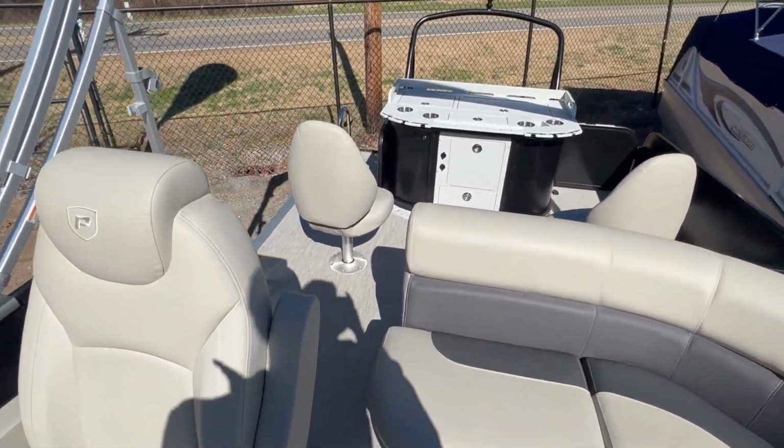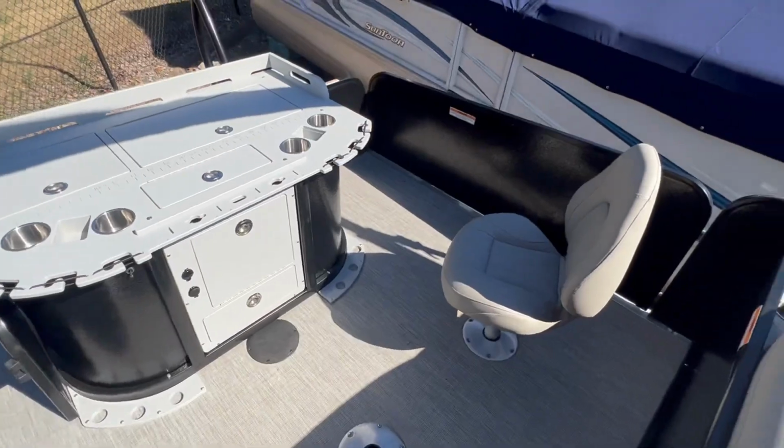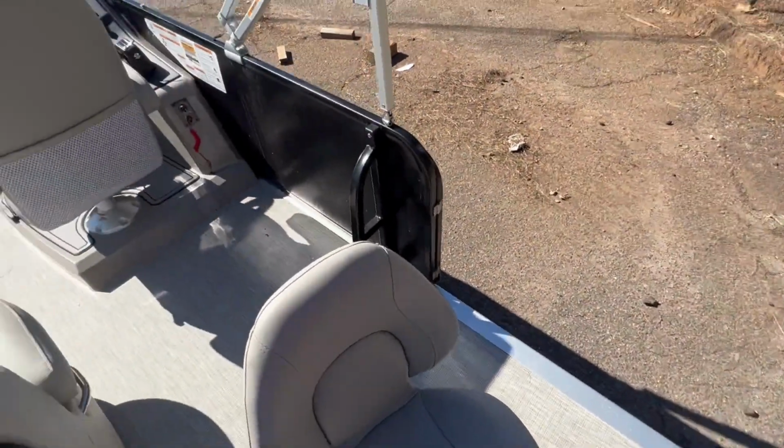But that's it. The award-winning 2023 Premier 230 Angler from Carefree Boat Sales. I also have one of these in stock in blue.